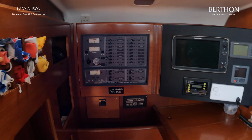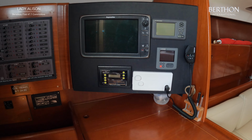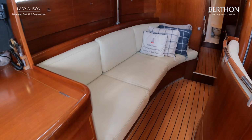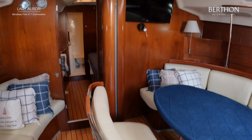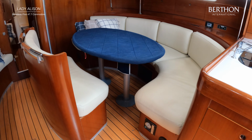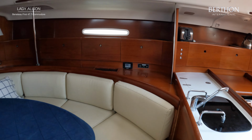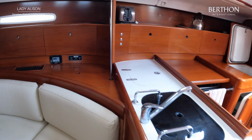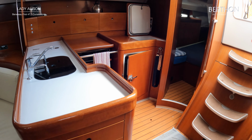Good sized forward-facing chart table. There's battery monitoring system, there's a recent VHF, 12-inch plotter, and so on. You can see the condition of the cabinetry below decks is very good throughout. Glimpse of the watermaker controls there and the generator controls. Aircon, all of which is fully serviced and up to date, as is the boat safety equipment. All of that's in date currently as well.